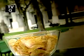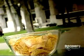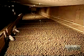They say chips were invented when someone sent back his fried potatoes, complaining the slices were too thick. The insulted chef cut them paper thin and fried them to a crisp. So pride, not necessity, was the mother of this invention. Potato chips have since become the consummate snack food.